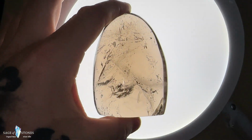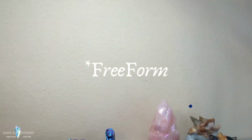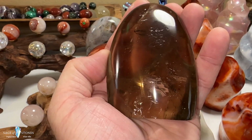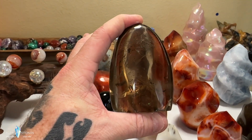And then while I have the light up there, I may as well hold this one up to the light as well. This is a super transparent, really high quality smoky quartz palm stone. Put the light back down. About this size here. It's going to have rainbows in it. Beautiful smoky quartz piece, that one, guys.